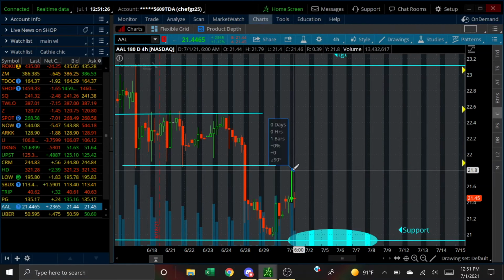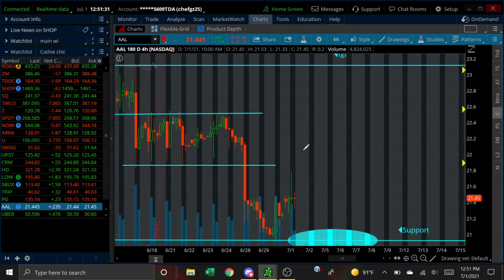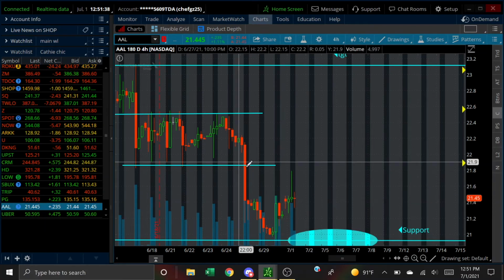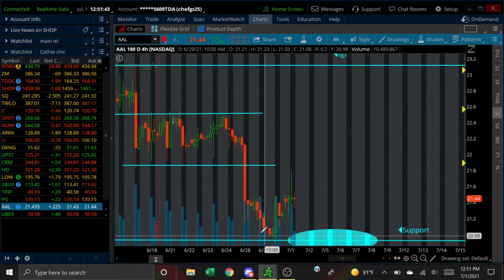Okay, so I was able to take it for the retest of this high right here. I ended up taking profit right here for like a nice 8 to 10%, which is not bad for a small ticker. If you go multiple contracts, your profits can be pretty nice. This one gave a lot of opportunity for the downside. You could have swung it with puts all the way to 21 and taken profits on here on Tuesday.